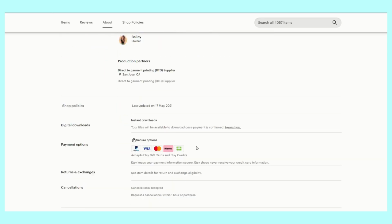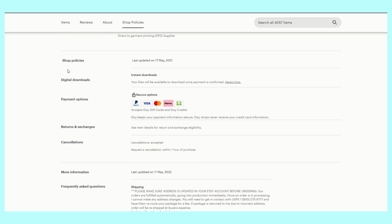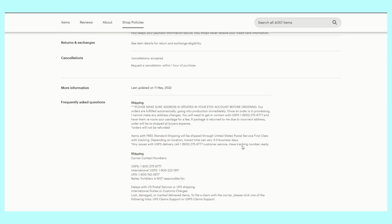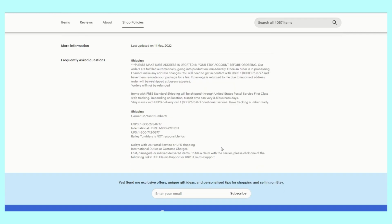So just some fun pictures that you can put in here to let your buyer know a little bit more about you. The other thing not to forget to do is to fill out here your shop policies, your payment options, all frequently asked questions, so that when buyers come to your shop, if they've got any questions, they can see and read the frequently asked questions there. Let's move on to number three.